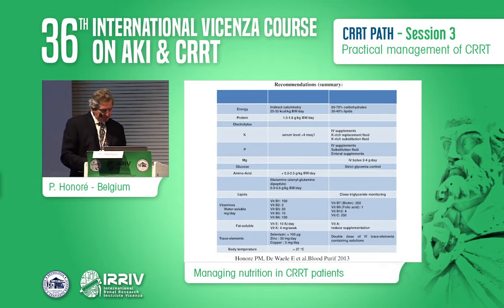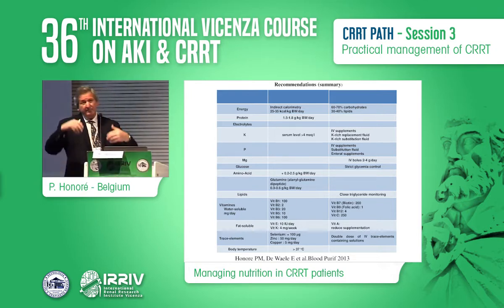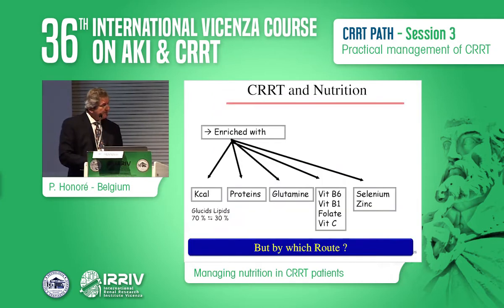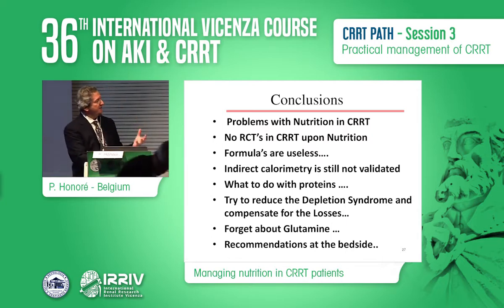Now, this is the recommendation, not based on randomized control trial, obviously, mostly based on observational study. And now, for the future, hopefully we can have an enteral nutrition, not with glutamine anymore, but with all these other elements that I was speaking to you. It's not there yet. Conclusion, we have problem with nutrition in CRT. There are no RCT in CRT upon nutrition so far.